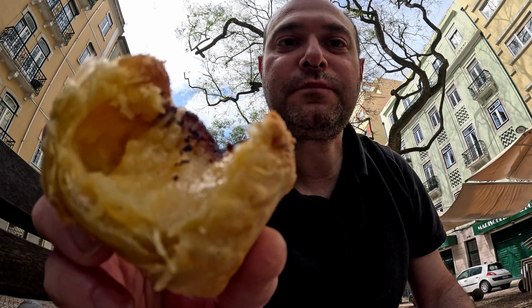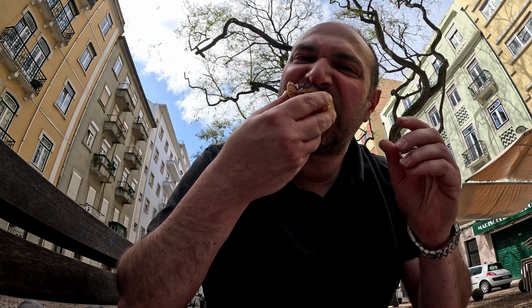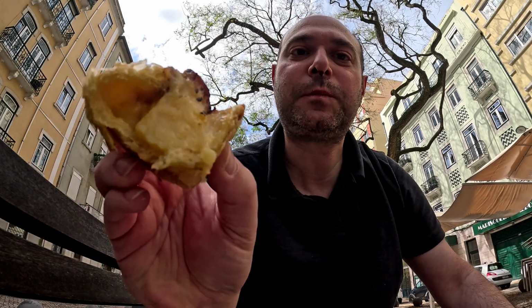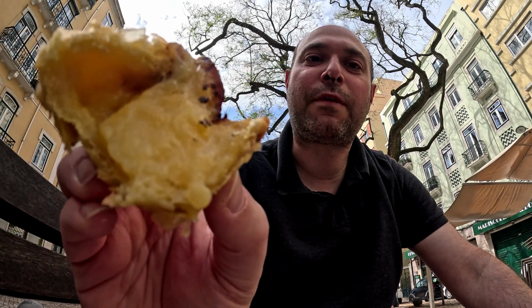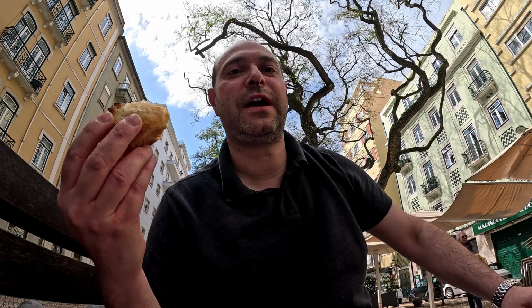Wow. That is really good. That custard, oh, really amazing. The outside is crispy, puff pastry, flaky. The inside is very smooth. You can see the custard is basically an egg custard filling, and very smooth texture, very good flavor.